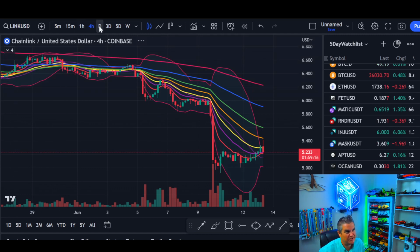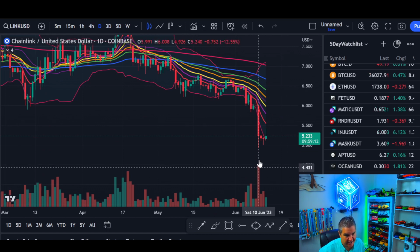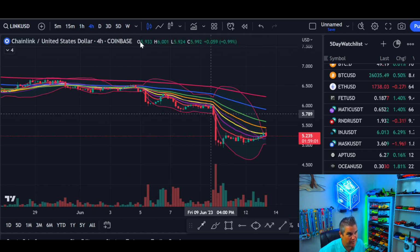Okay, so let's zoom out to the daily chart. You can see here, again, nice volume on a daily candle pressed outside the Bollinger Bands. So what are the odds here? Sideways, just like that 4-hour sideways chart. This digestion of that big move.